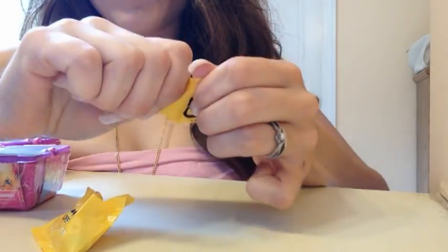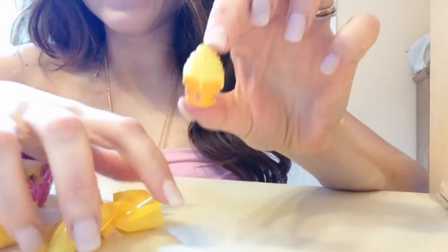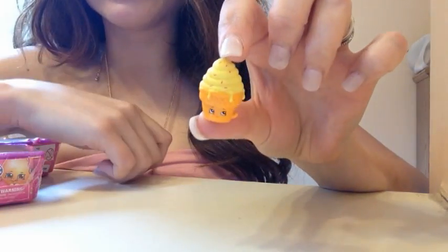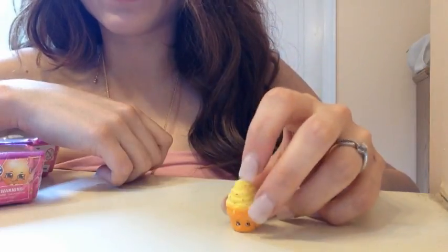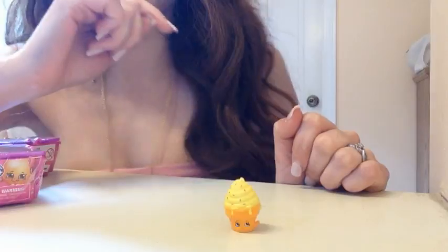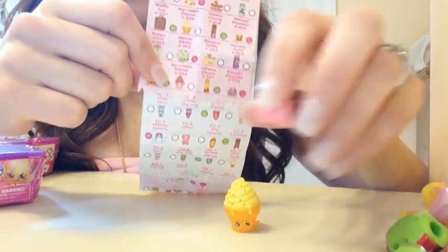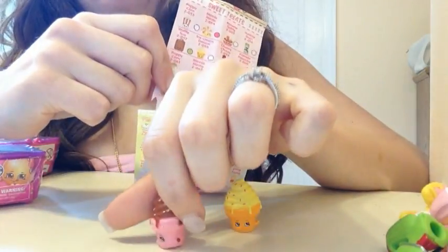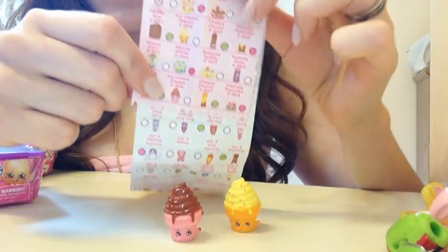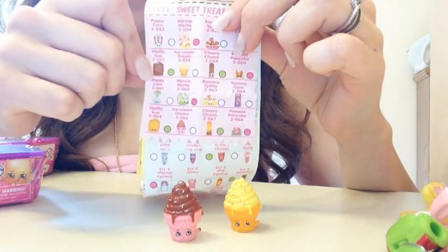Alright, let's see who we got first. Whoops. Andy's a little ice cream cone. I think we've gotten an ice cream cone before, but she was a different color. So let me go ahead and find the other ice cream cone as well. Yes, so we did. Last time we got the pink one, the ice cream dream in pink. And this time we got ice cream dream, but now in yellow, and both of them are rare.